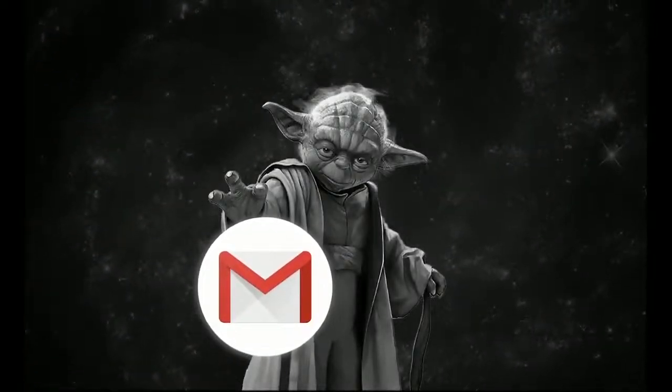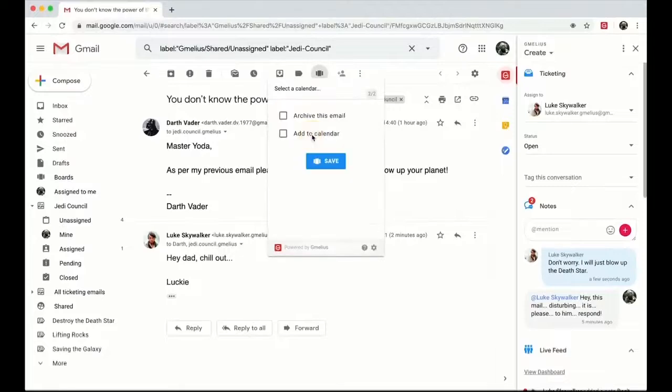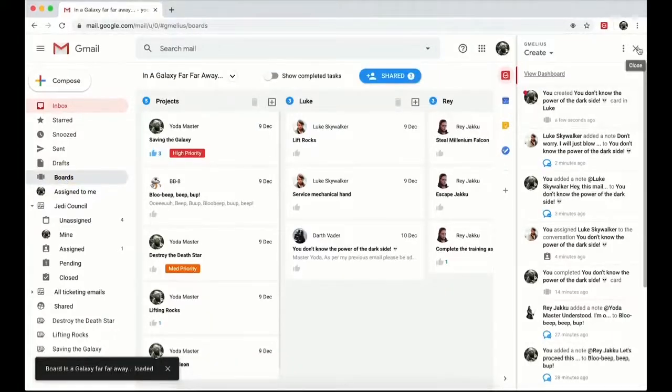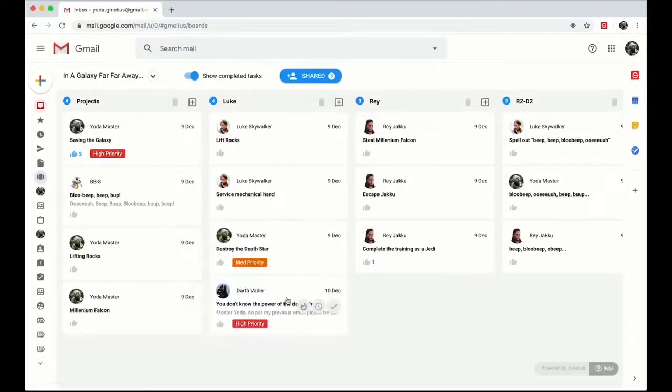Now, to save our galaxy, you need visibility. You need to be able to monitor a lot of moving parts to your project. Within 1 click, Yoda is able to take that email, turn it into a task card, and add it to his Trello-like Kanban board. This is all without leaving his inbox. Gmelius boards give you a visual representation of your email conversations and all of the projects and tasks that follow. So you can change your priority dates, knock off your to-do list, drag and drop, or however you decide to structure your Kanban board.